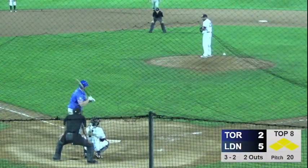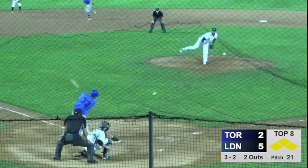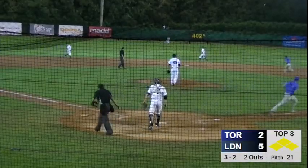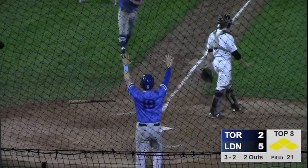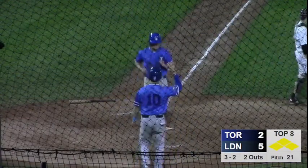The 3-2 pitch here as DeLong grabs his sign, comes to the plate, hit on the ground up the middle, base hit. 1 run's in to score, waving in the second run, and the Leafs are within 1.